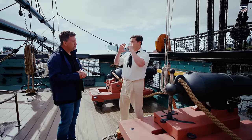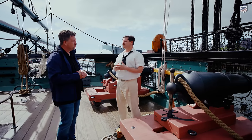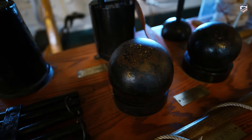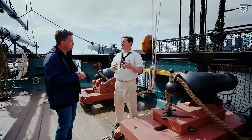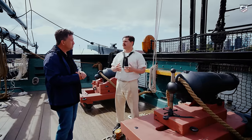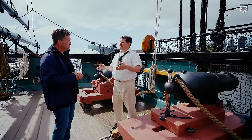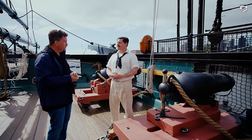So that typical cannonball, that round shot everyone talks about, you see it in the movies all the time, that's what's designed to pierce through the side of the ship and sink it. But that's actually not the goal. That's kind of more of a last resort in the age of sail. You want to procure the enemy ship, take the goods, and take the ship and use it for yourself.